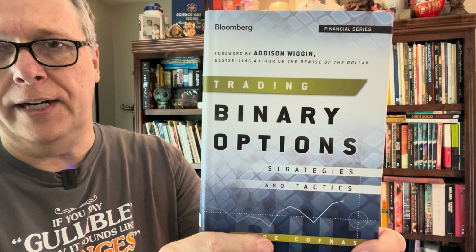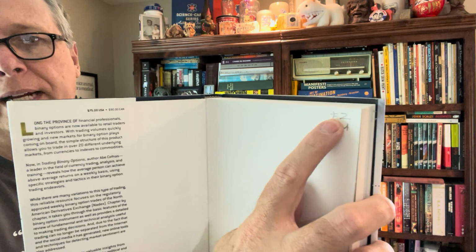All right, here's the one that I'm probably gonna send to Amazon too. I was seeing it selling for about 40 bucks. It's a trading binary options book. Hopefully it won't be restricted with Bloomberg, but what did I pay for this one? Oh, I paid $2. I'm paying up. I paid $2 for it, but I think I can sell it for 40, so it's good.